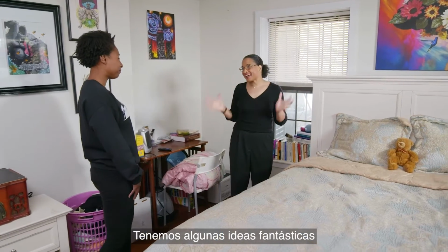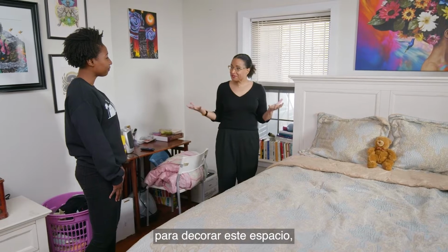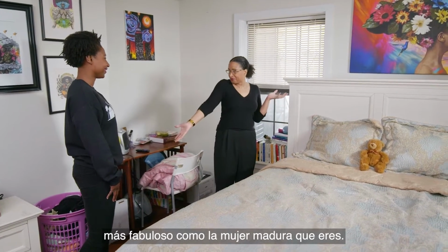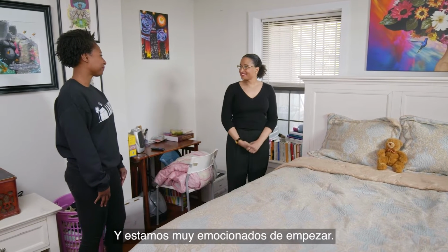We have some fantastic ideas to really spruce up this space, make it feel more adult, more fabulous like the mature woman you are, and we're really excited to get started.